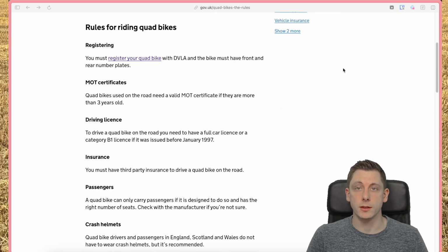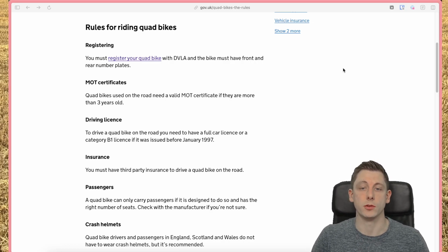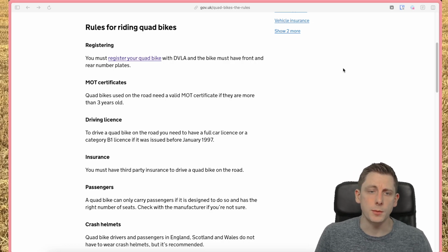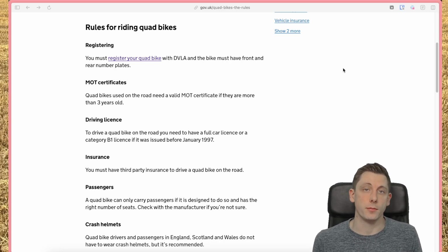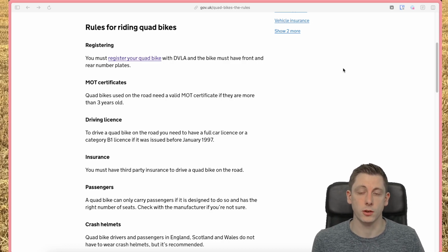This must be with the DVLA, so you will have a V5 that has the registration of your vehicle and your VIN number, and that will be sent to you. You must have an MOT certificate. Again, this only applies if your quad bike is older than 3 years. In the scenario with my quad bike, it was brand new last year, so I've still got another 2 years before it needs an MOT.